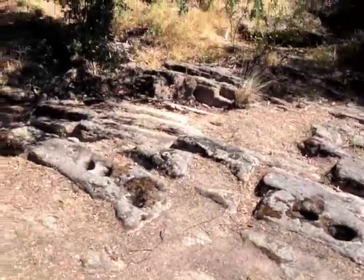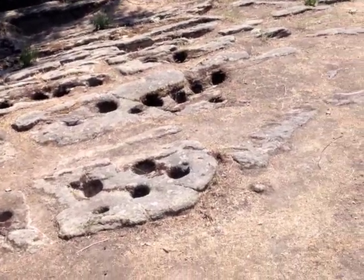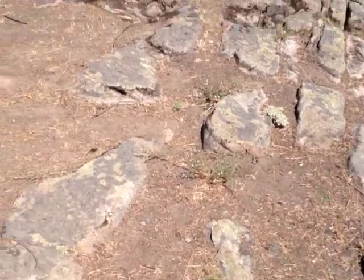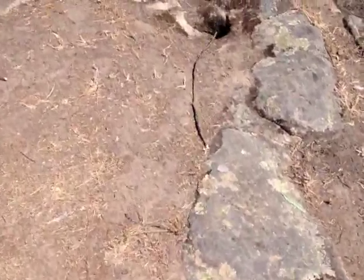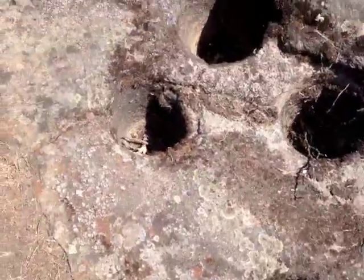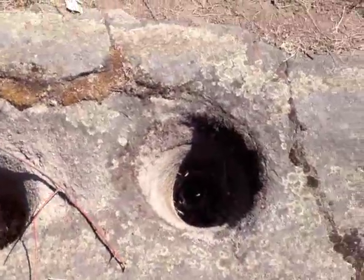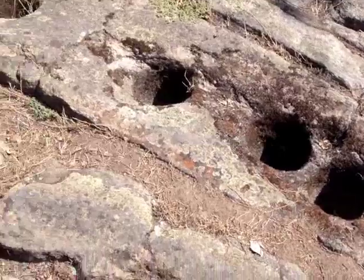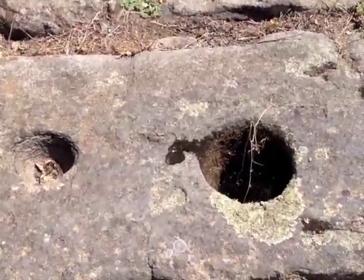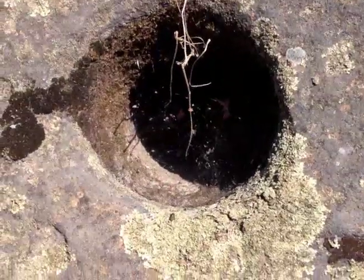You know, they're quite plentiful in my area, these bedrock mortars. Let's go down there and check it out. Okay, here we go. Big bedrock mortars. Kind of cool. How cylindrical they are, just deep, at least a foot deep.